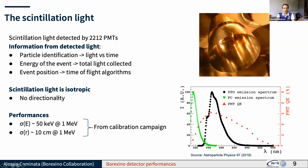And since this talk is more focused on the detector performances, the uncertainty on the energy is of the order of 50 keV at 1 MeV, so 5%, and the uncertainty on the position is 10 centimeters at 1 MeV. Here you can see just a picture of a photomultiplier. Here is the emission spectrum of the PPO, so what really emits the scintillation light. And here is the quantum efficiency curve for the PMT.